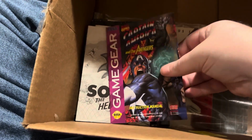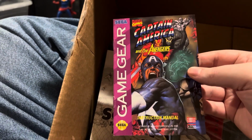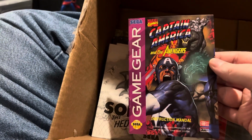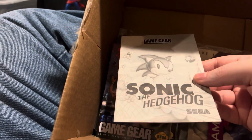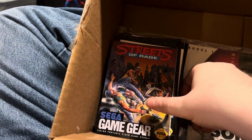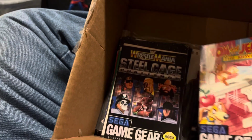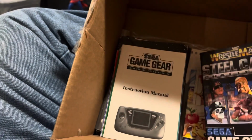And then got some really nice Game Gear instruction manuals. This is a duplicate for me, but it's in much better condition than the other Captain America manual I had that was really crinkled and roughed up and worn down, so I couldn't resist getting it twice. Didn't have Sonic the Hedgehog for whatever reason. I have a lot of Sonic manuals for a lot of games, but not for the first Game Gear game, so that was a nice pickup. Streets of Rage, also very nice. Tom and Jerry the movie, a game that I already had, so now I have the manual to go with it. WrestleMania Steel Cage, another one that I already had, so now I have the manual to go with it.